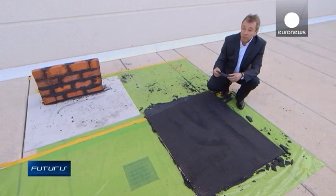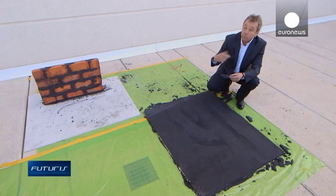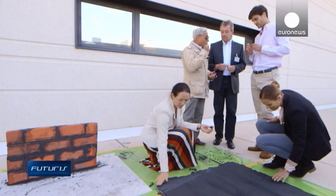In ordinary Portland cement, they have to use very high temperatures, up to 1,500 degrees, in order to turn limestone into the cement. That's part of the process. And that takes an awful lot of energy. Here, the bacteria multiply at 30 degrees. So that's a massive difference. And that amount of heat energy is saved because we're using a biological process to bind the particles together. Bacteria bind the particles together by naturally producing calcium carbonate.